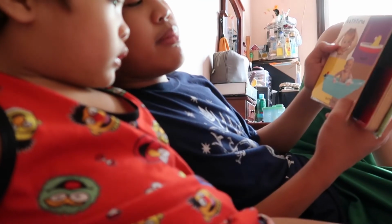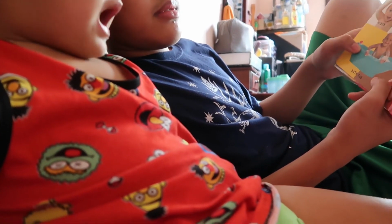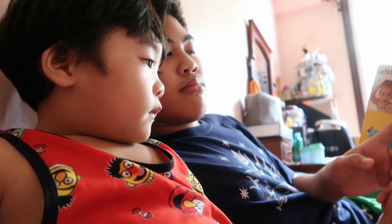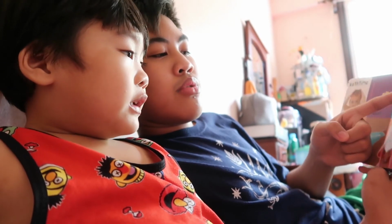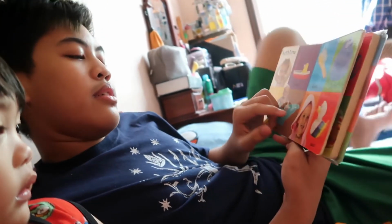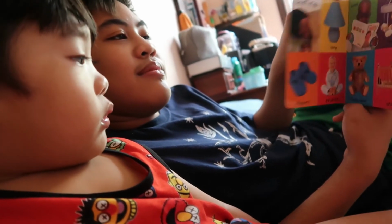Look, it's bath time. The baby is washing. Say washing. What's this? Say bathtub. Bathtub. What's this? This is a boat. Boat. What's this? Bus. What's this? Say toilet. Toilet. And what's this? Duck. Yes. Very good. High five.